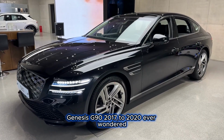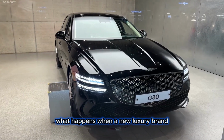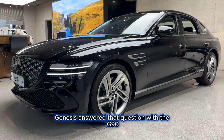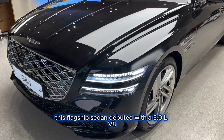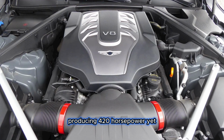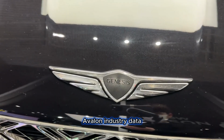Genesis G90, 2017 to 2020. Ever wondered what happens when a new luxury brand tries to out-engineer Mercedes and BMW? Genesis answered that question with the G90. This flagship sedan debuted with a 5.0 L V8 producing 420 horsepower. Yet maintenance costs are closer to those of a Toyota Avalon.